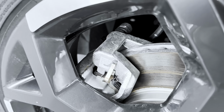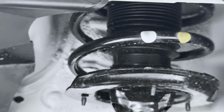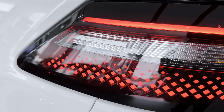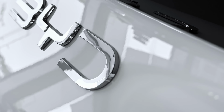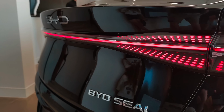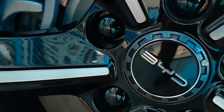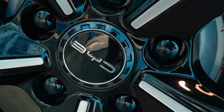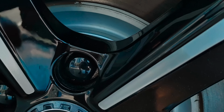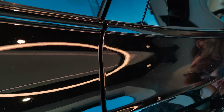So the E7, for a size comparison with the Seal, you might think it looks like a BYD Seal. The Seal is 4.8 meters long. The E7 is less than an inch shorter. The wheelbase is very similar, 2.82 meters, which is 30 millimeters, just over an inch more than the Dolphin, and 1.9 meters wide, and 1.515 meters in height. So this isn't a small car.